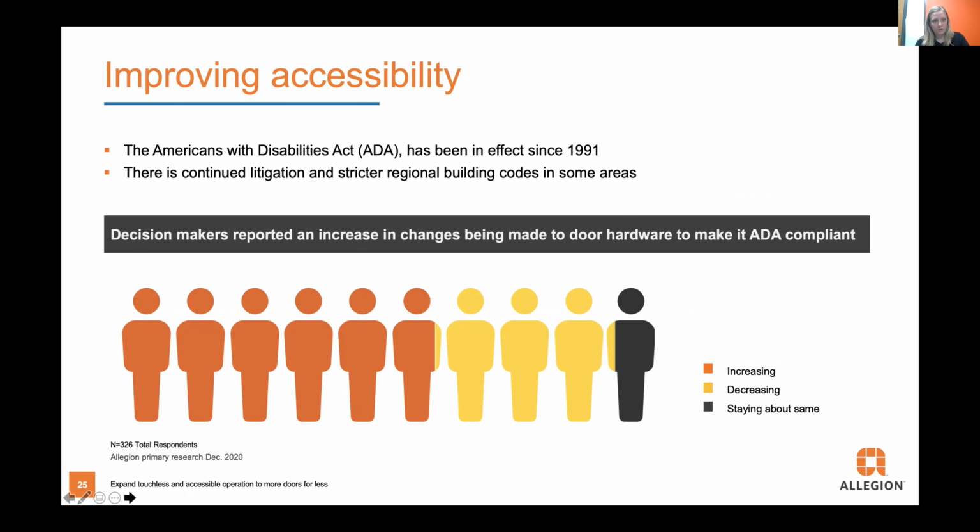In addition to health and well-being, there's a continued and perhaps increasing focus on accessibility. The Americans with Disabilities Act isn't new, and I'm not here to introduce ADA to you. I know it's been in effect since the 90s, but there is continued litigation on this code. There are stricter regional building codes being implemented in some areas. Geographically, there's more likelihood for civil lawsuits to be filed, or for something to be featured and highlighted, if something isn't quite up to code. So there's an ever-evolving need for reliable accessibility in a facility, in addition to touchless access for health and well-being.